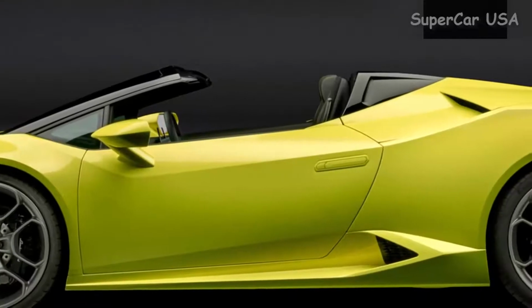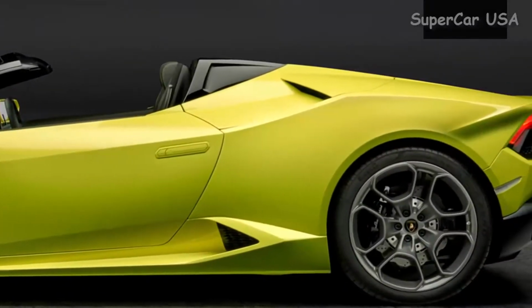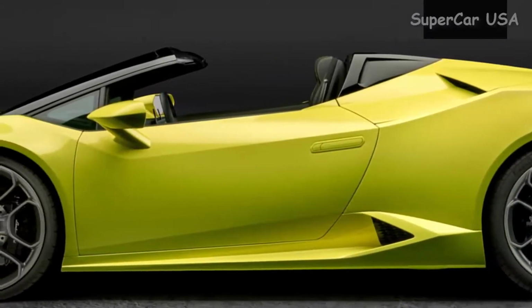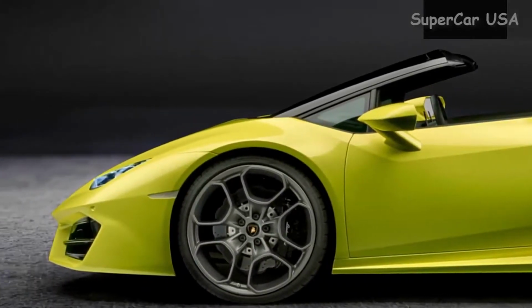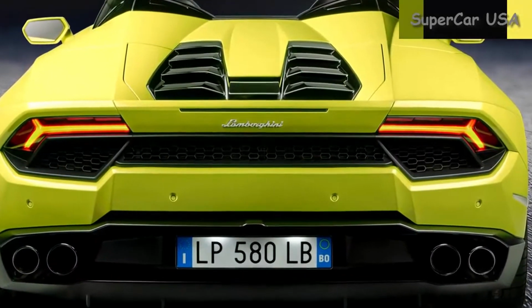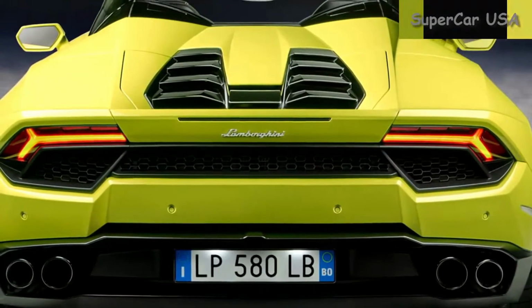At 3,300 pounds, it is about 70 pounds lighter than the all-wheel drive flavor of the Huracan Spyder, and with most of that weight coming off the nose, it now rolls with a 40/60ths front/rear weight distribution. That lighter nose should make for more nimble handling, but the lack of AWD does hinder acceleration.